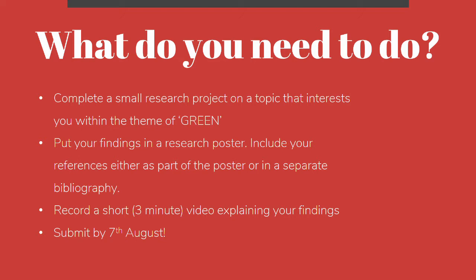The theme for the competition is green, and we would really like you to be as creative as possible with your interpretation of this theme. So whether that's something like climate change, photosynthesis, etymology of the word green, use of the theme in literature, use of the colour in history of art, we're just really excited to see how you might interpret it. You'll be asked to submit this via a form, which will be on our website.